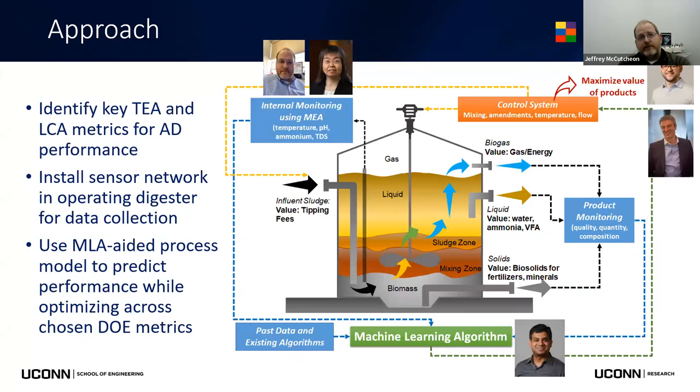So here's an illustration of our approach, where we're essentially using an anaerobic digester, which is a standard process, but we're implementing what we call the MEA platform, which can measure things like temperature, pH, ammonium, TDS, and a whole host of other metals or ions, depending on what we're actually going to be looking for.